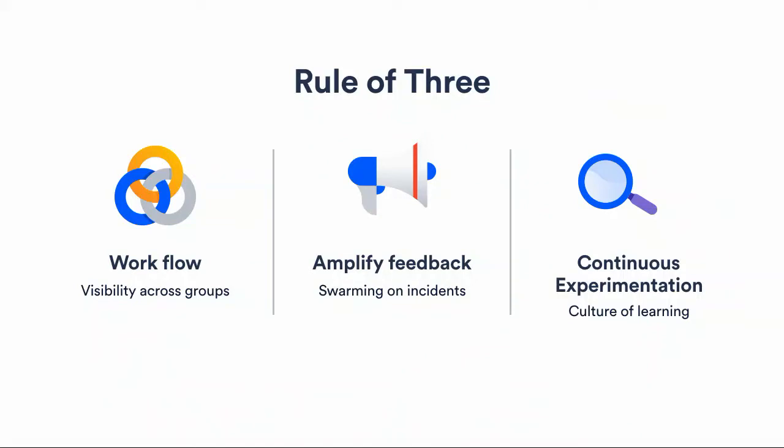Flow: make work visible across groups, that is dev and ops. Limit the work in progress, reduce handoffs, resist the urge to blindly throw work items over the fence to someone who has no context. Work as a system, not in a silo.